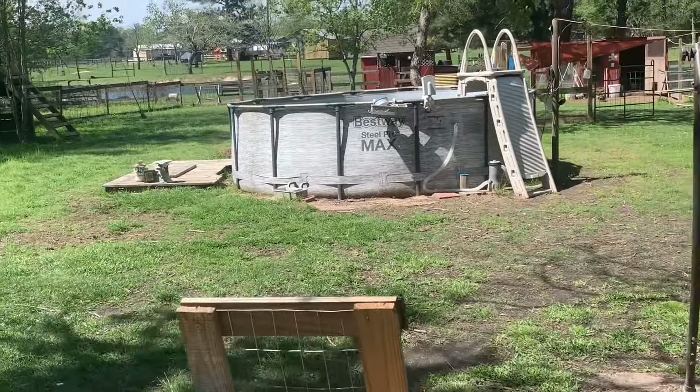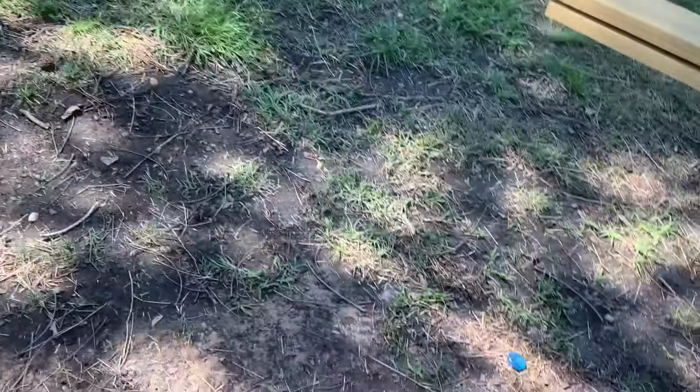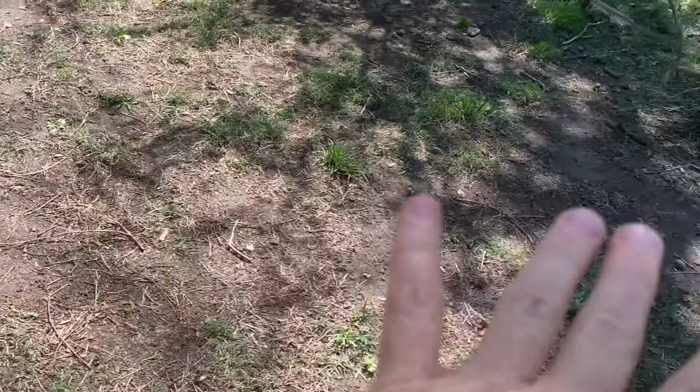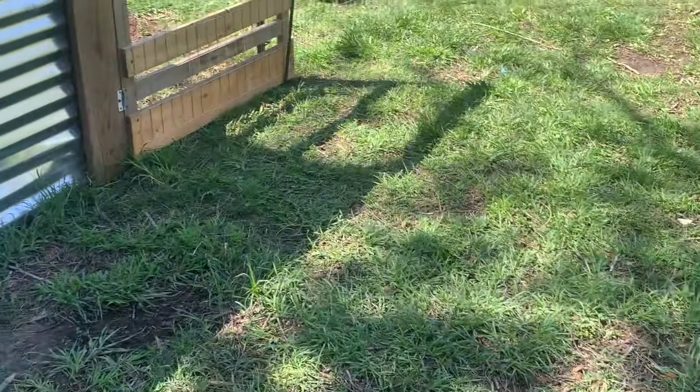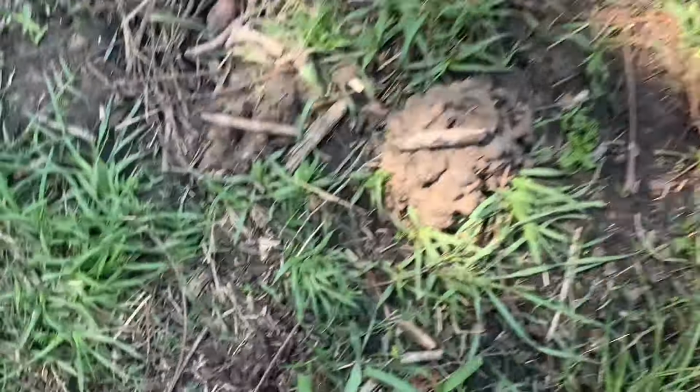I mowed all here. Hey, little lady. Don't come up here. No, ma'am. No, ma'am. No, ma'am. I mowed back here, and I went around Katie's house. See these crawdads?